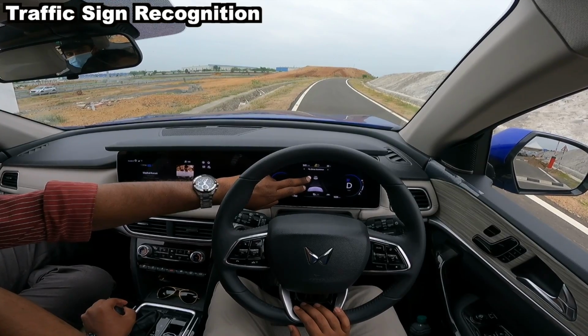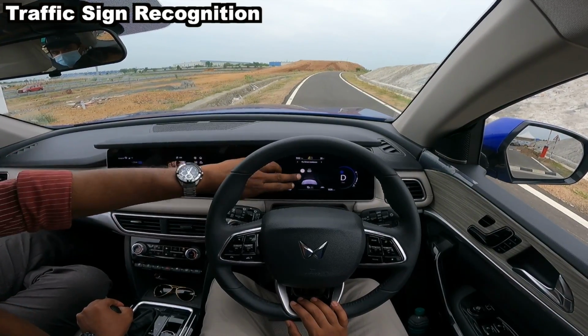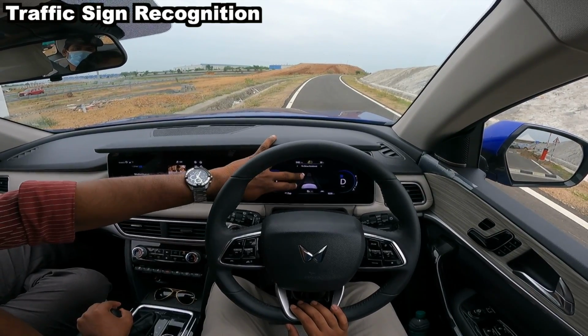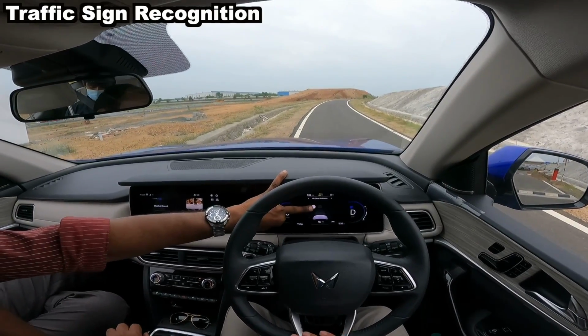So once you cross the traffic sign, it will be showing here. So say for example, if there was a traffic speed limit of 80 kmph, when you are crossing, it will be showing there. So it will not provide warning and all. It just notifies the user of the speed you need to follow.